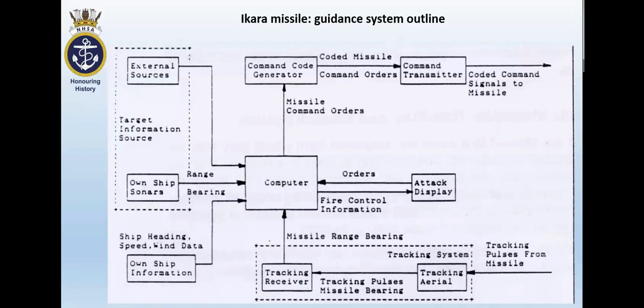Now, at this point, I should note that the project team was drawn from a number of sectors, including the RAN, the Weapons Research Establishment, and other establishments, including the Australian Research Laboratories and the Government Aircraft Factories. And from private enterprise, the EMI company, as it was then known, which today is known as EMI. And it was recognised as vital to the guidance component part of the project that private industry be involved as much as possible.